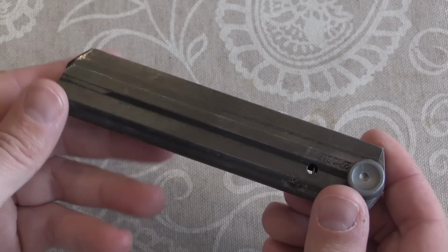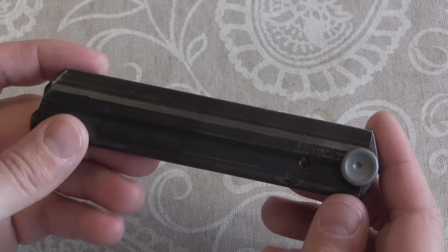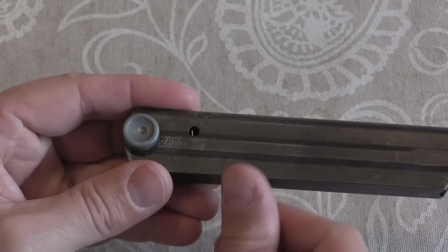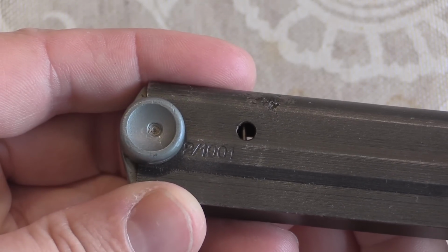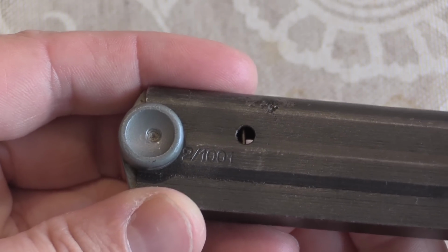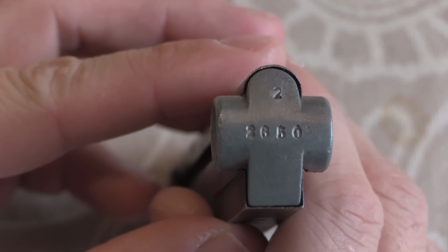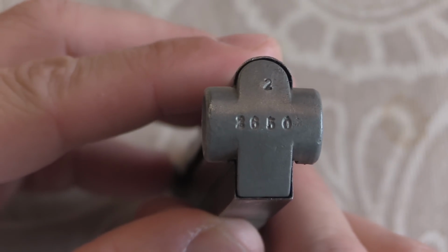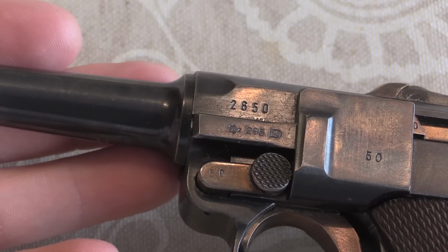The gun has been outfitted with an East German Volkspolizei magazine. You can kind of tell these by their construction. They have an aluminum base plate and they have a proof mark here. 2/1001 indicates that it was manufactured by Haenel in East Germany. And this magazine is magazine number 2. The guns were issued with 2 magazines, and it's serial numbered 2650, which is matching to the gun.